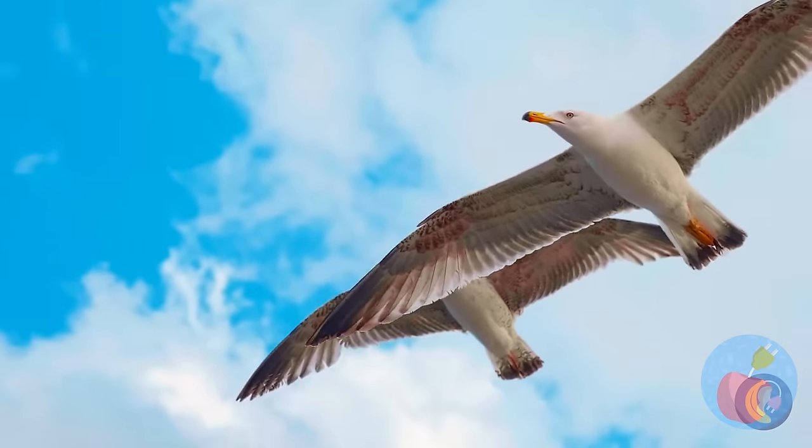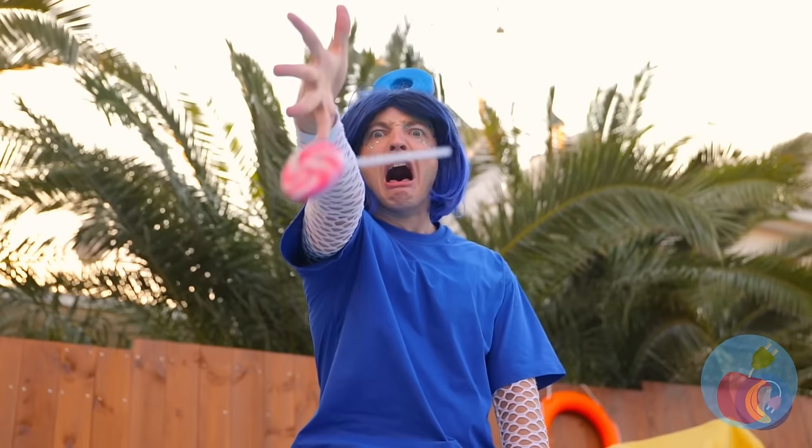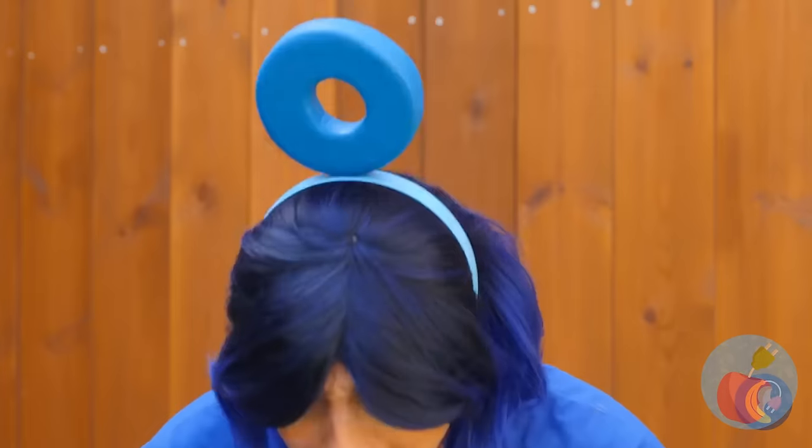Uh-oh, seagulls! Hold on to your candy! I said hold on! Oh no! Well, it's the pool's lollipop now.